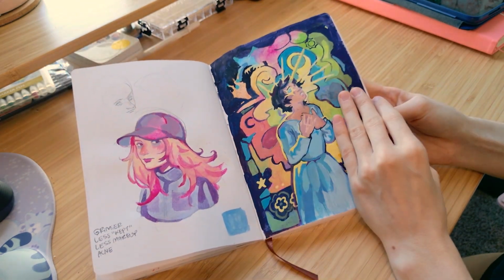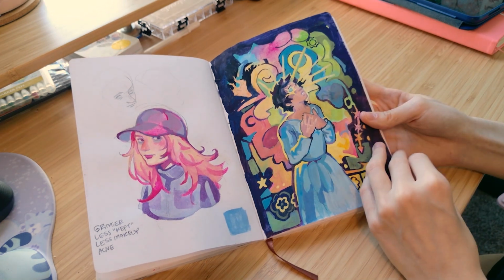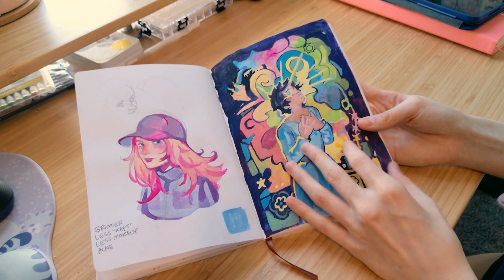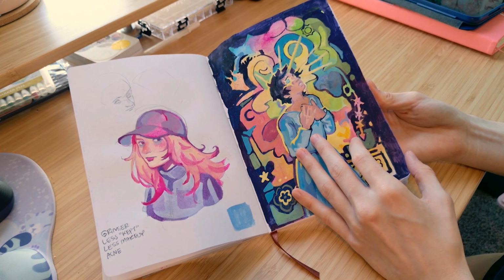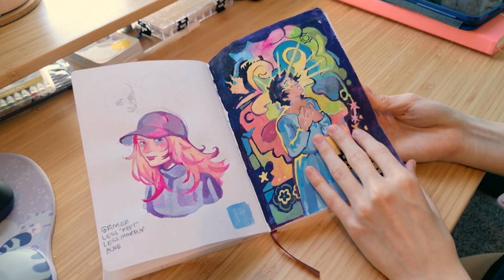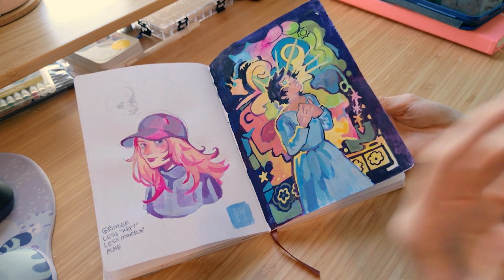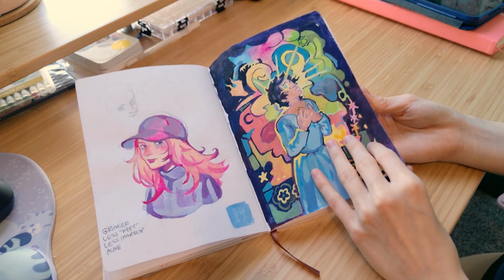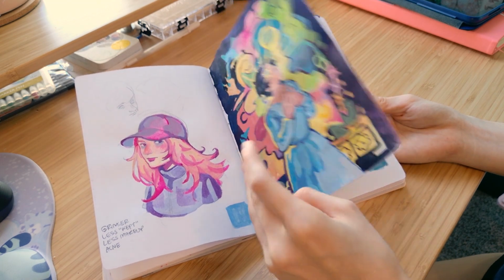But I really like this idea. I like the colors. It was partially an excuse to just do a bunch of rainbow colors in the background, but this is an original character of mine, so it's been fun going back into her character because she's a character I made years and years ago, so it's been fun going back to her story and reviving it and bringing it back into my main body of work. So that was cool.